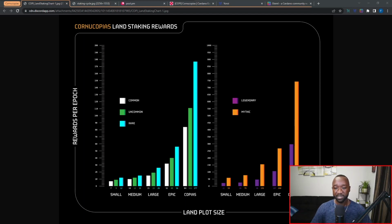Now, the program itself will be beginning on epoch number 360. And on top of that, the Cornucopias team will be distributing a total of 3.5 million Cornucopias tokens to delegators throughout the next 24 epochs. And so if you guys have not gotten a chance to stake already, I highly recommend that you do that. Epoch number 359 will be the last epoch that you can join in order to be able to participate throughout the entire staking program.